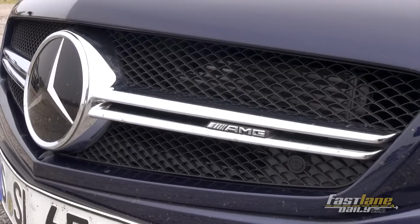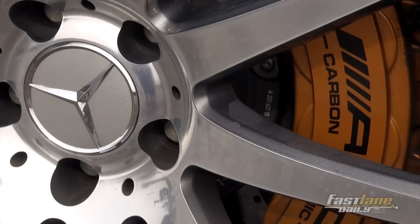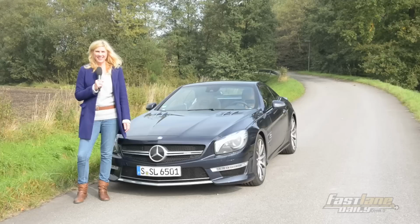So if I gave you $200,015, what car would you buy? Before you guys answer, let me show you what I'm driving today. Meet the Mercedes-Benz SL65 AMG.